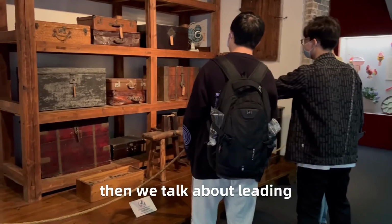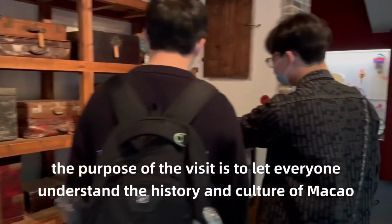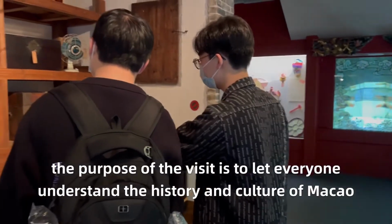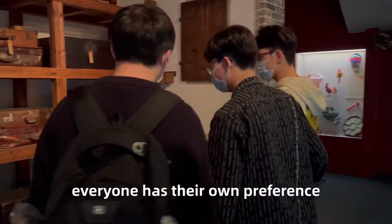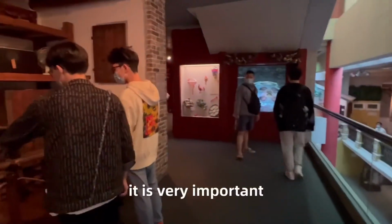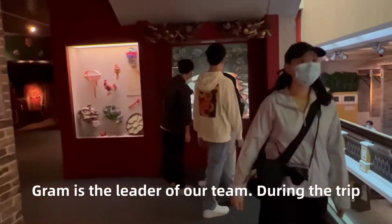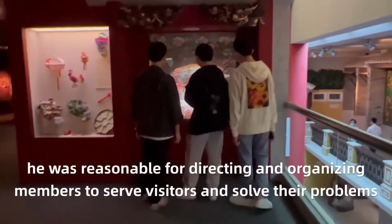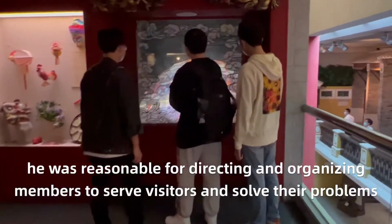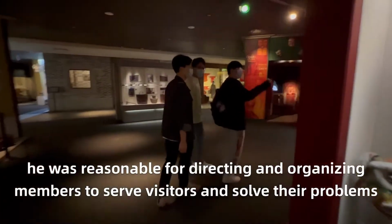Then we talk about leading. The purpose of the visit is to let everyone understand the history and culture of Macau. Everyone has their own preference. Leading them to enjoy this trip is very important. Grant is the leader of our team. During the trip, he was responsible for directing and organizing members to serve visitors and solve their problems.